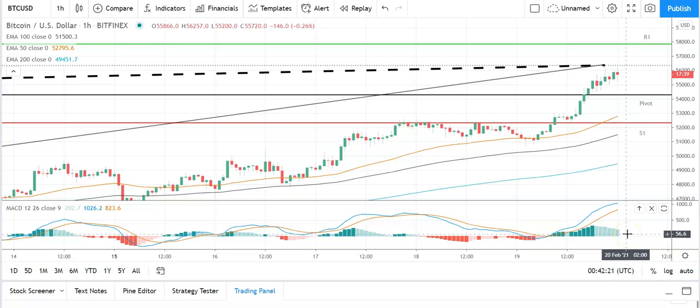Looking at the MACDs, we've got a slight narrowing of the bullish histograms, but nothing suggestive of a bearish day ahead, so keep an eye on that. On the EMAs, 50 continues to move away from the 100 and the 200, which is a bullish signal. So key through the early part of the day, avoid the pivot at 54,321, break out from yesterday's new swing high at 56,342 to bring resistance levels into play. Failures to do that and support levels will be in play.